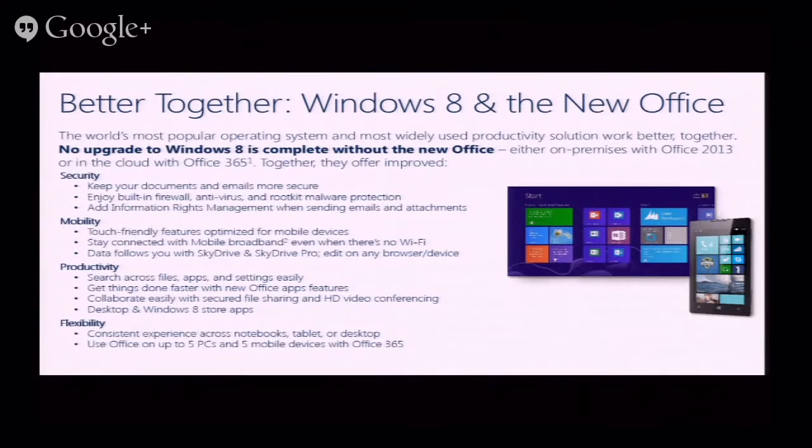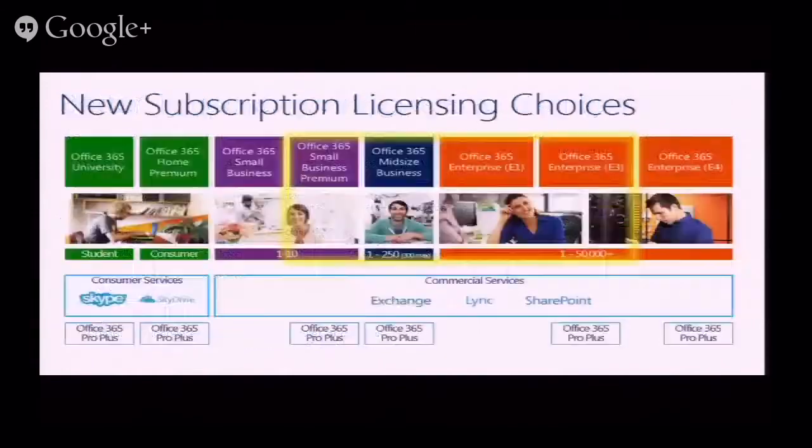So we're talking security, mobility, productivity, and flexibility. The flexibility piece, as I mentioned, is being able to use up to 5 devices with a user license of Office 365 for one individual. I'm speeding through this because I think the most important part is for you to actually see and visualize how we use this stuff every day and how it could best serve you as an organization going forward.